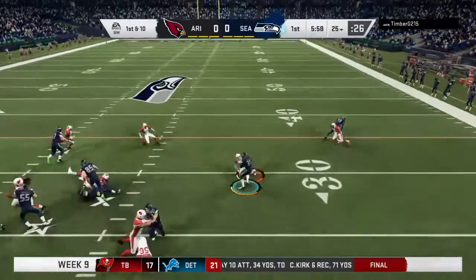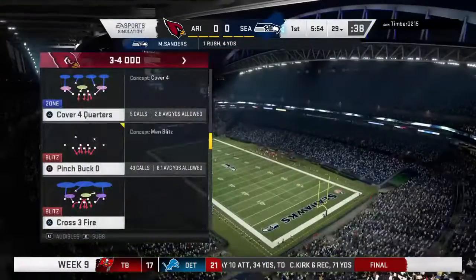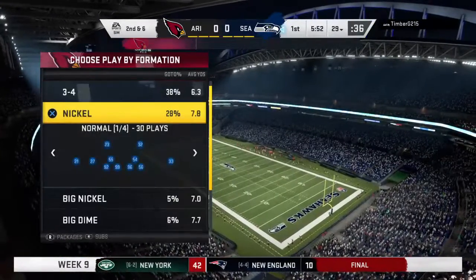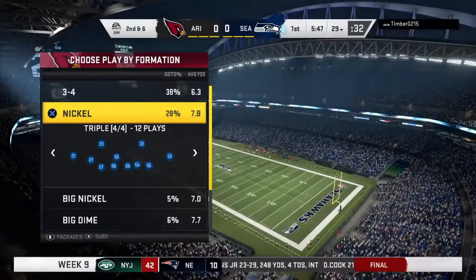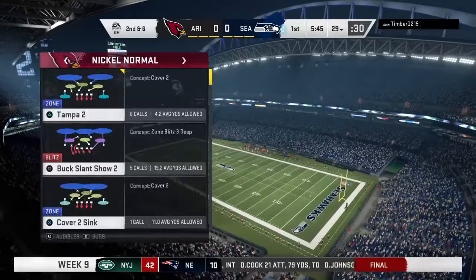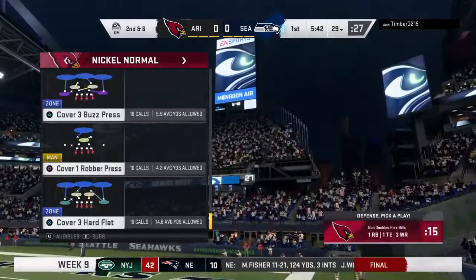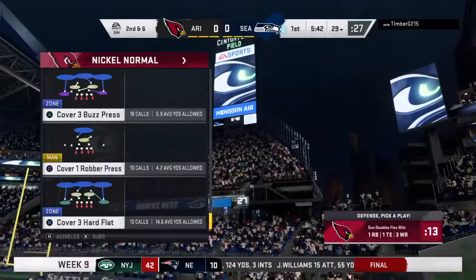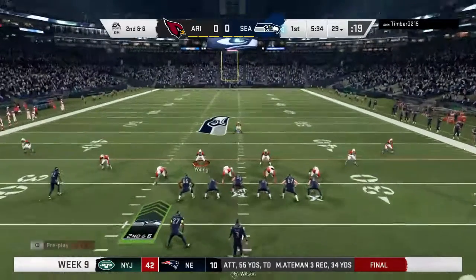Miles Sanders, first carry of the game. And from the 25, they work this to the 29, a gain of 4. Tough running there. That's a hard-earned 4 yards. Yeah, those are the unsung kind of runs. They don't fill up the stat sheet, but they do set you up in good position on second down. Following the pickup of 4, here's 2nd and 6.